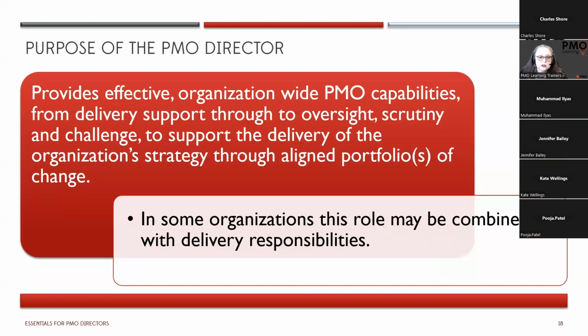I think we also recognize that the PMO director may well be involved in and have ownership of the project and program teams, so may also be seen to be accountable for project and program delivery. On the course, we very much focus on setting the environment, the infrastructure, the ecosystem for delivery, rather than looking at their role from a delivery perspective.